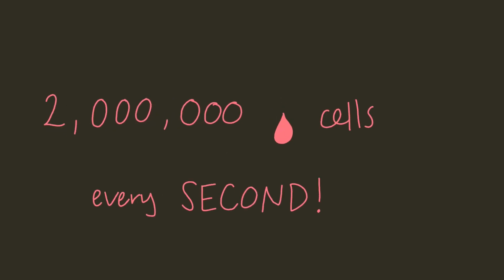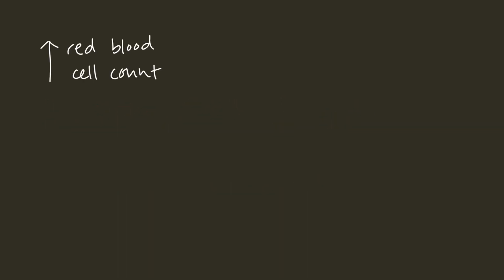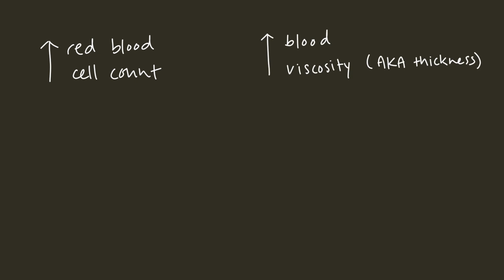Of course, the number of red blood cells we have needs to remain relatively constant. A high red blood cell count is too much of a good thing. It increases blood viscosity, which makes it harder for the heart to pump blood around the body.